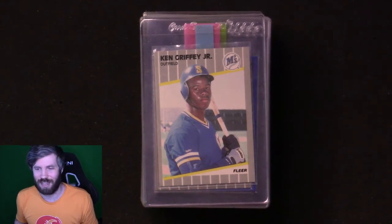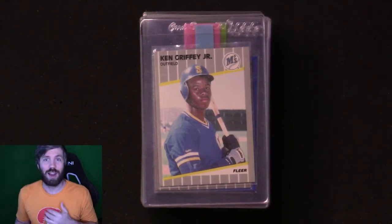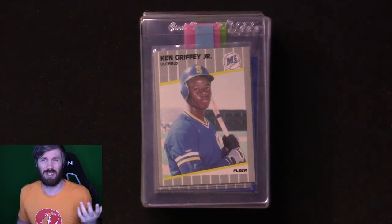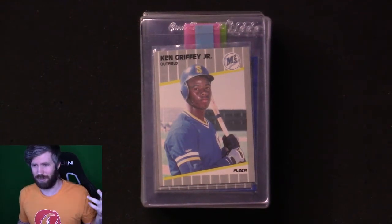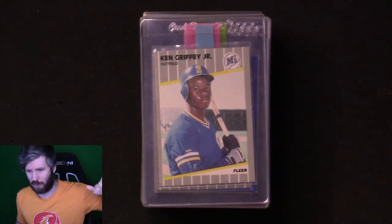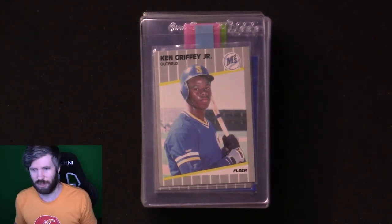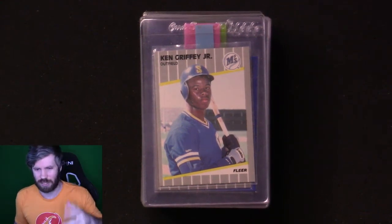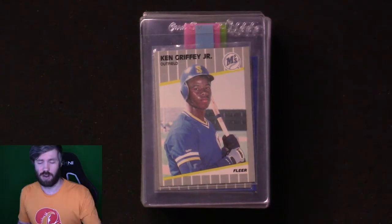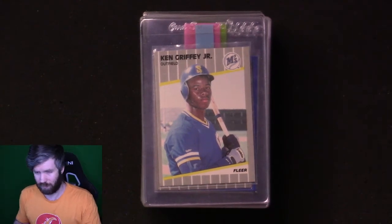Like I already said, crazy enough that I have this card. It's not crazy expensive or anything like that, but 4 years before I was born, this card was made and distributed. That's why it's just kind of crazy to me, because it's such an old card comparatively to the other ones in this set. Because obviously we could talk about 1950s cards and stuff like that, which are big money.